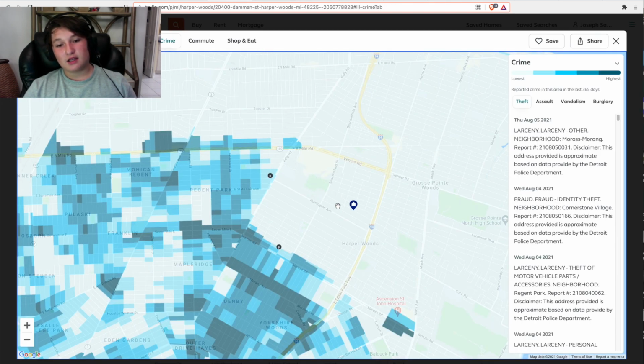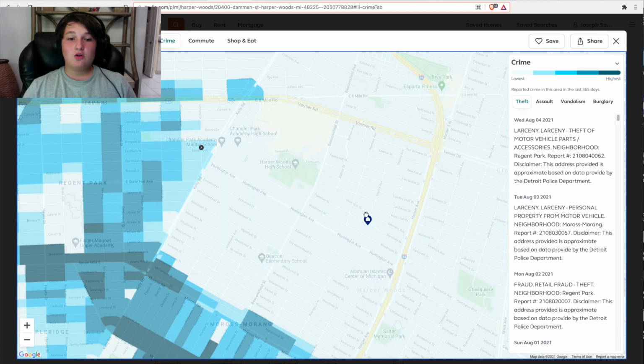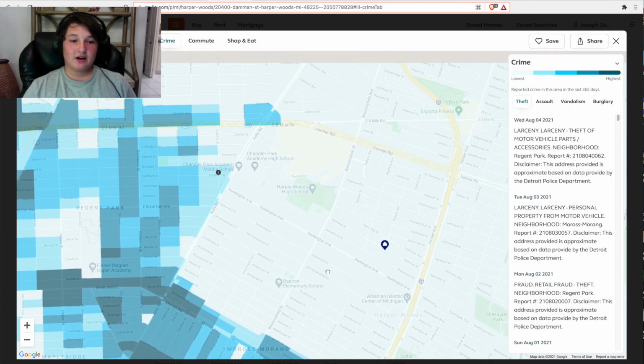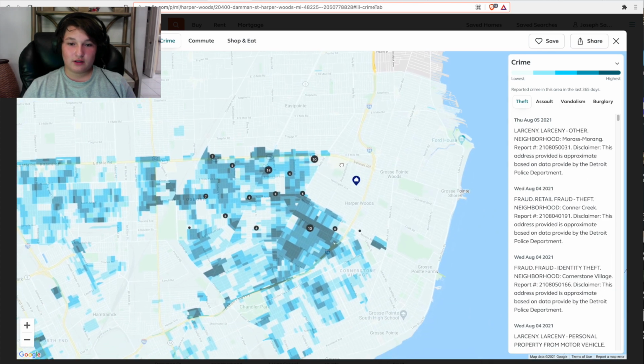And we can go check out the crime. So this is not the actual house. I could not find that house on Trulia, but this is the closest house to it. So this is in a low crime zone according to Trulia, but take into account this looks like this area hasn't been reached by Trulia because this is near Detroit, and there is a lot of crime in Detroit.